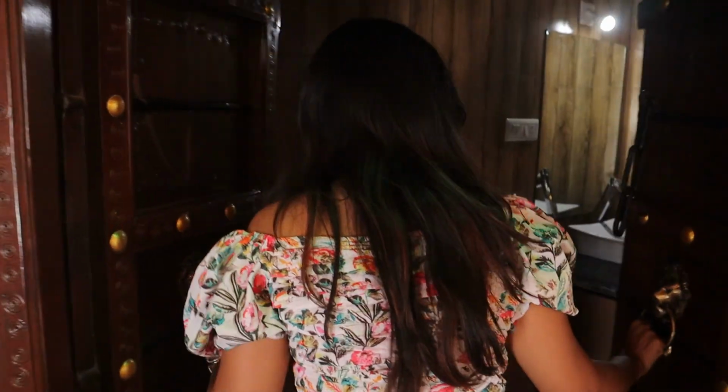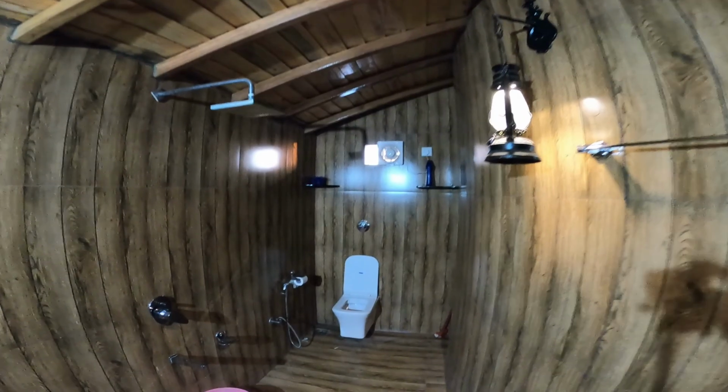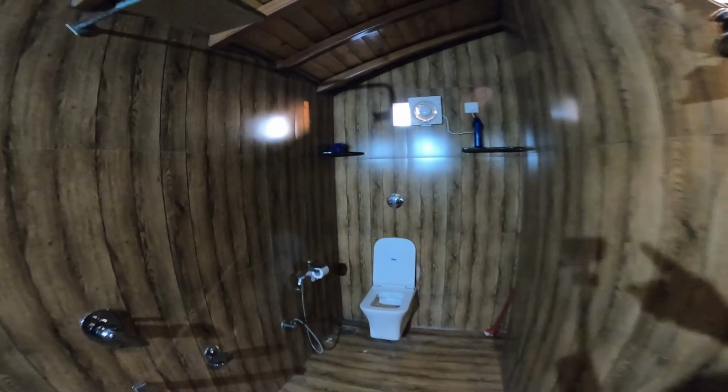Washroom. It's so huge, so huge. As you all can see, the washroom is pretty big and it is equipped with all the amenities like shower, wash basin, mirror, and my favorite lantern also.